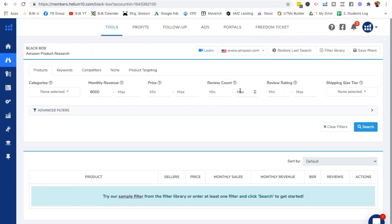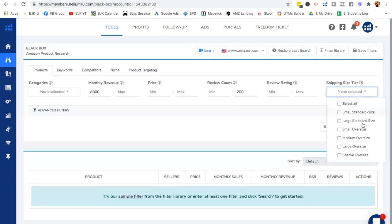The only other thing I'm going to do is the reviews. Because I want a product that makes me at least $8,000, but I also want a product that doesn't have more than 200 reviews, because I don't want it to be competitive, right? I want my barrier to entry to be decently low. And then I'm not going to worry about this.